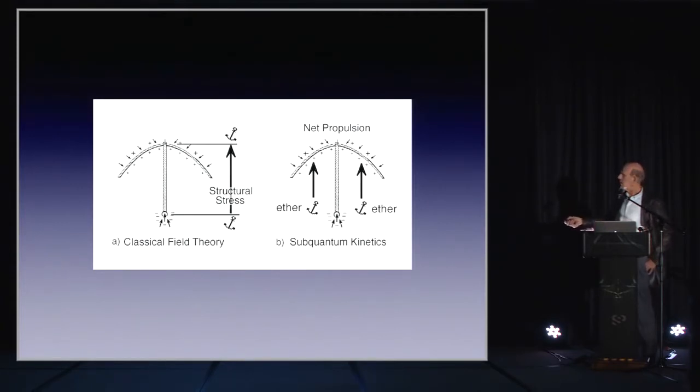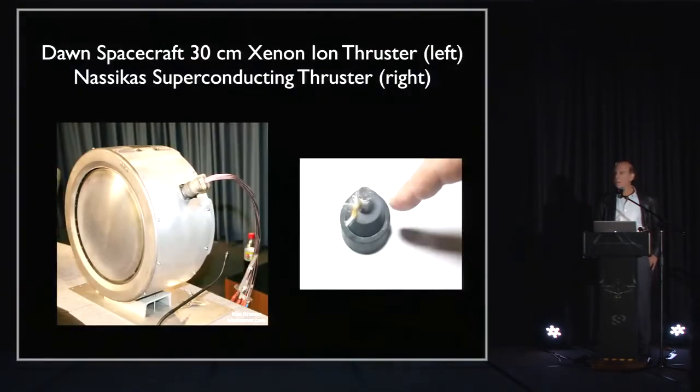on the structure, because they think of the field as somehow attached to the capacitor plates. In subquantum kinetics, when you admit there's existence of the ether, you realize that these forces are anchored in the ether, and therefore when you have an imbalance, it will end up in creating a net propulsion, and this is what Brown demonstrated. And the same thing is going on with the Nasica's thruster.